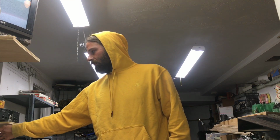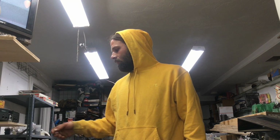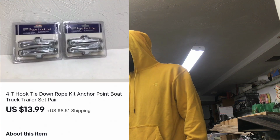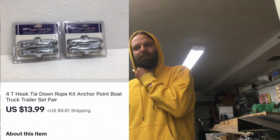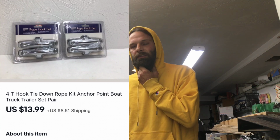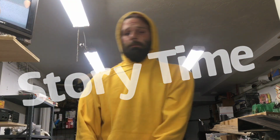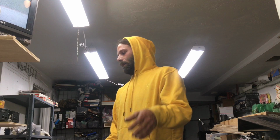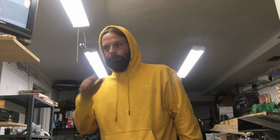Let's get into this one sale. These 4 tie downs. Complete nightmare. Alright, story time. Here's the story. 4 T-hooks, okay? They're basically for a dock.